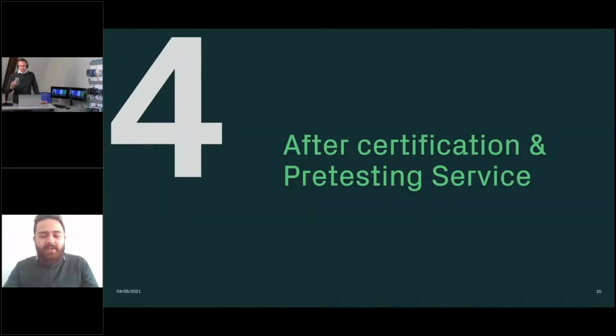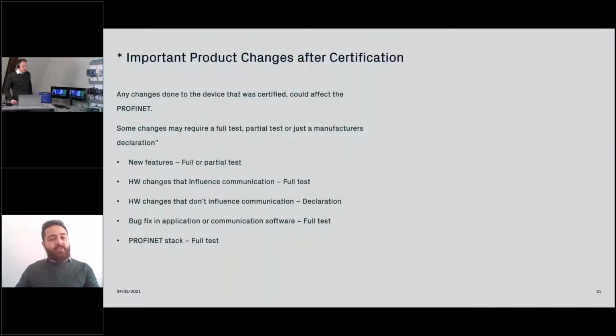If we could go to the next bit, yes, I will be talking a little bit about what happens after certification and our new pre-testing service. So first, some important product changes after certification. It's very important to note, and this is what I referred to earlier in the webinar, that when there are product changes made after a device is certified, there perhaps might have to be a full new or maybe like a partial new test.